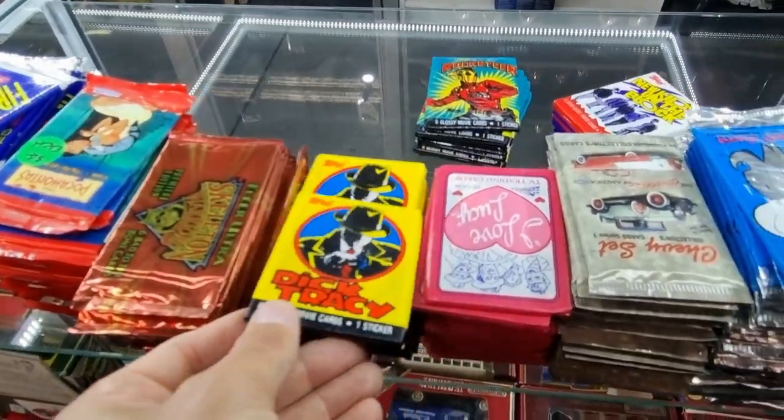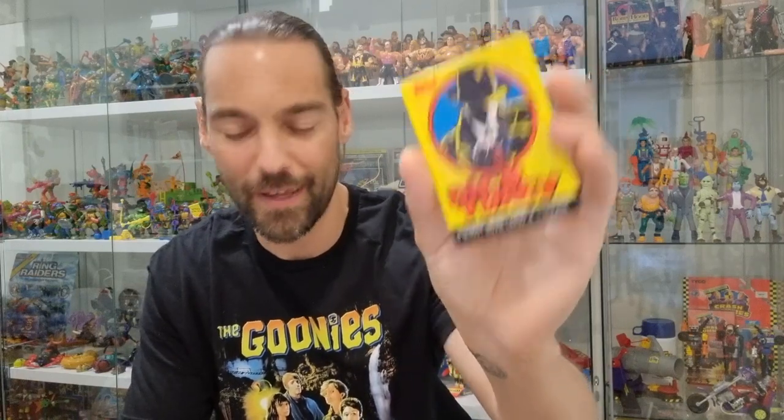So the ones that I picked up today: Robin Hood Prince of Thieves, a sealed Robin Hood Prince of Thieves pack to display with the Kenner action figures. I picked up a sealed Dick Tracy wax pack.